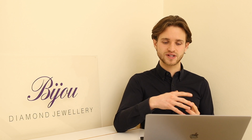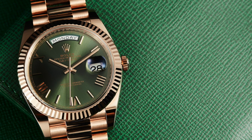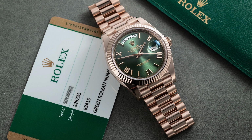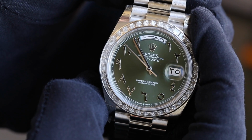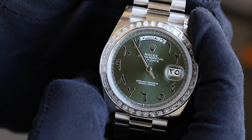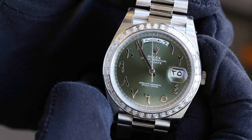And then one year later, in 2016, we saw the release of a very special Day-Date 40, which was the 60th anniversary for Day-Date. And that was a special series of green dials available, specifically in platinum, rose gold and white gold. And they are truly stunning dials. The rose gold green dial or olive green dial is one of the most popular watches from Rolex, incredibly difficult to get hold of. But this green dial, especially paired with this Arabic numeral dial, is incredibly rare, and even more rare to see it in combination with this diamond baguette bezel as well.